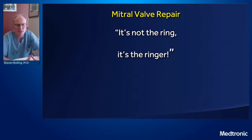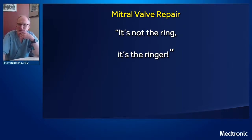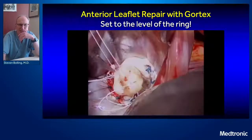I don't think it matters. It's not the ring, it's the ringer. I think that's the most important thing. And I know that if something goes awry, we love to blame the ring or, more importantly, blame the rep from the company that makes that ring. That's an important step in surgery, but mostly it's not the ring, it's the ringer.